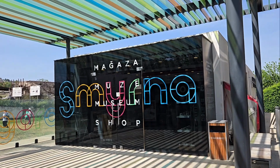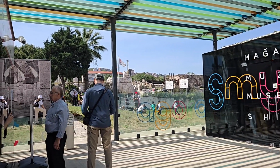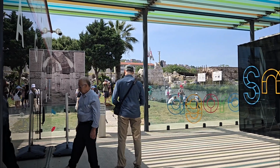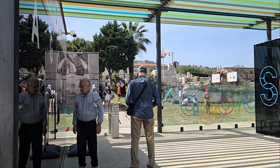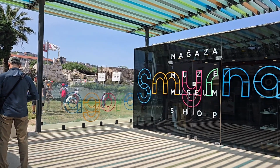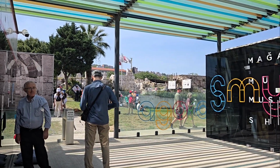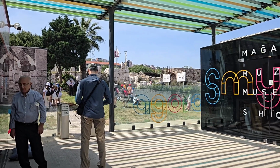Okay, I have made it to the archaeological excavations of the Smyrna Agora. And Smyrna was one of the 7 churches, early churches in Asia Minor. So we're gonna see some cool ruins.